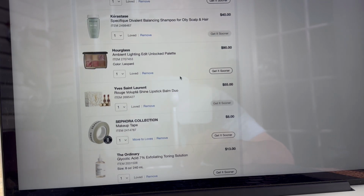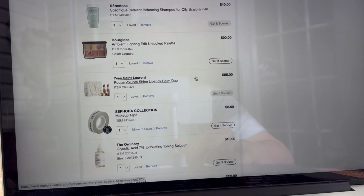But then again, when the time comes to check out, I'm going to be very selective what I'm getting, even though it's still 20% off. And again, it's not the biggest sale in the world. But the Hourglass, I think I want to do the leopard color. I really like how this one looks.